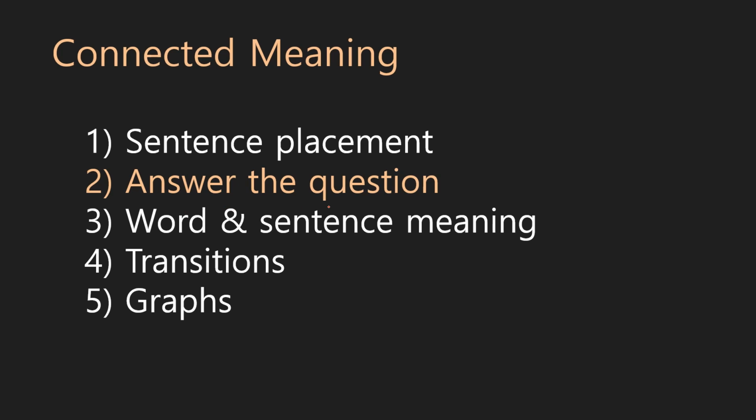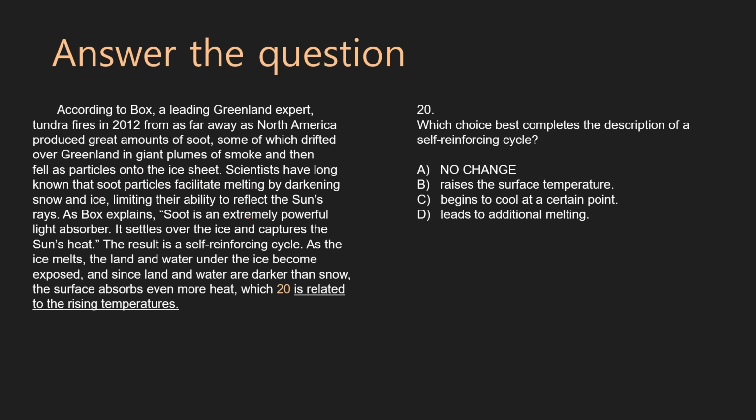All right, as I mentioned, answer the question. Super simple, super easy. I don't even have to read anything else, unless it tells me to. But what is the question asking me to do? The question is saying, which choice best completes the description of a self-reinforcing cycle? All I'm doing is looking for the answer that best describes a self-reinforcing cycle. That's it. I can just read the answer choices.